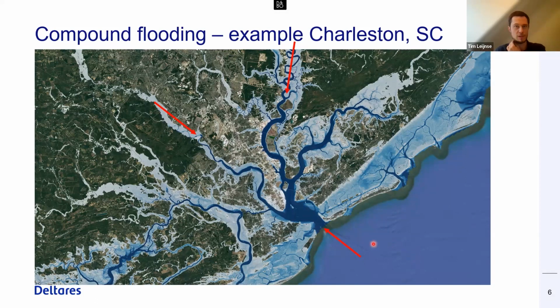and you can imagine that if, for instance, during a hurricane, storm surge and tides push up the water level offshore, but at the same time a lot of water comes from the river downstream, and that at the locations where the 2 meet, which is right around downtown Charleston, that around there you can have flooding that is bigger than if you would have only the storm surge coming from the coast or only the river discharge peak coming from upstream, where those 2 meet.